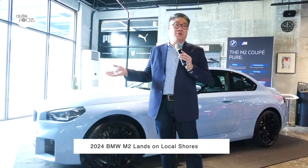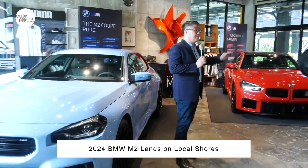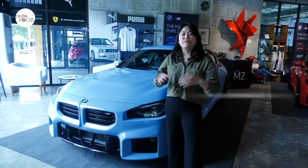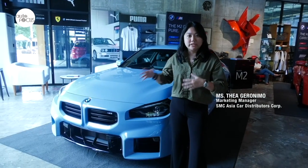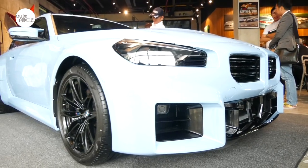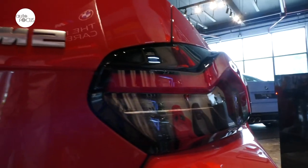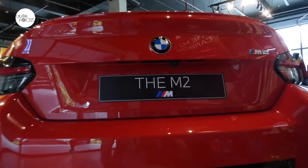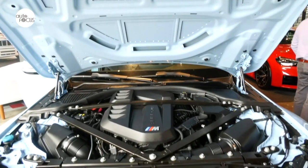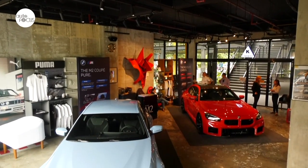SMC Asia Car Distributors Corporation has rolled out the 2024 M2 Sports Coupe. So today we're launching the all-new BMW M2 Coupe in the Philippines. We're very excited to be introducing this model to the Philippine market. It has been one model that's been very successful in the market in the Philippines for quite some time. And with the second generation, we hope that this will reap the same success it has had for the past few years. The second generation two-door twin-turbo inline-six powered coupe was showcased at the Carrera showroom in Alabang.